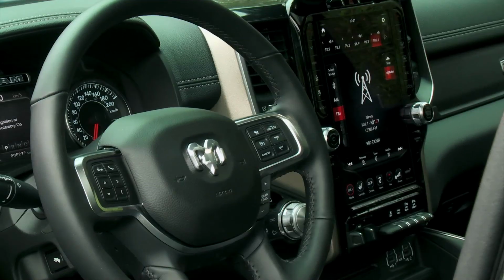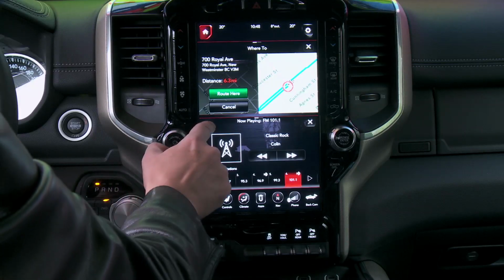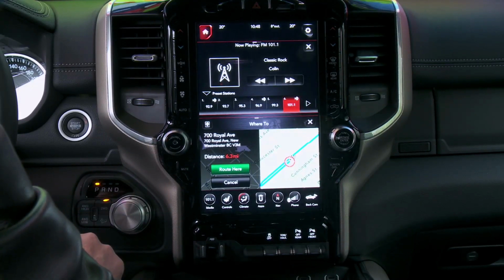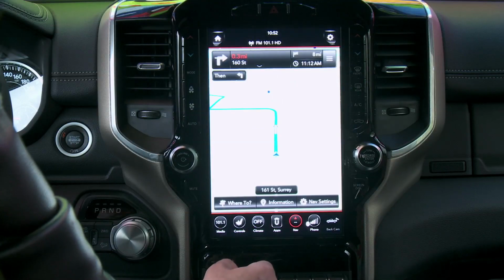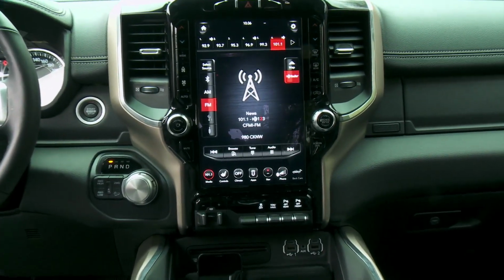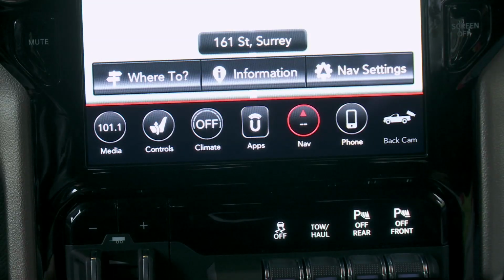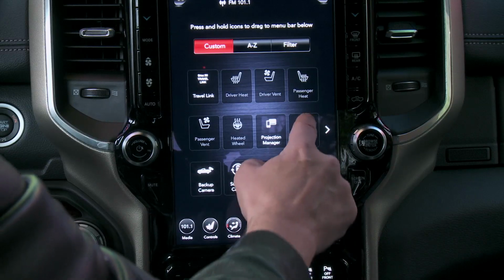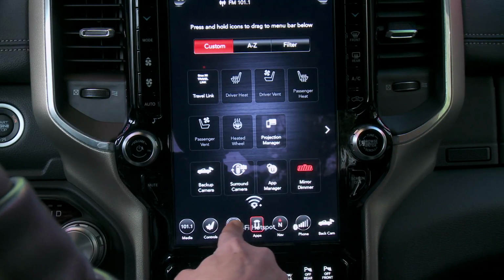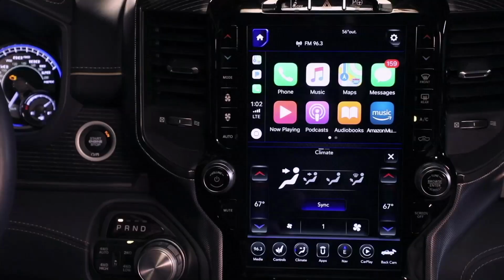The screen can be configured to the driver's taste depending on what they want to achieve. This 12-inch unit can be split into an upper and lower section for things like radio or navigation readout, but the entire screen can also be used too. The nice thing is that the home button returns the screen to a favorite setting. The quick reference tabs on the bottom of the screen are also customized for items that the driver or passenger use all the time. In addition, this Uconnect system has Apple CarPlay and Android Auto as standard equipment.